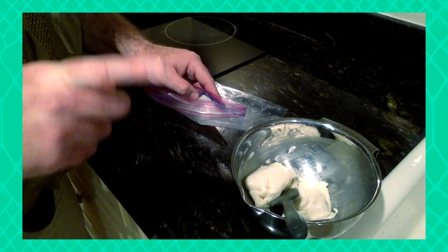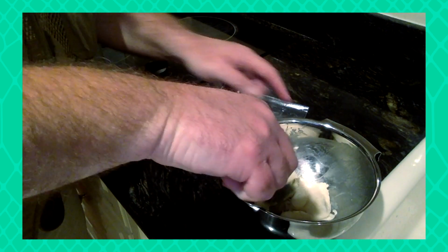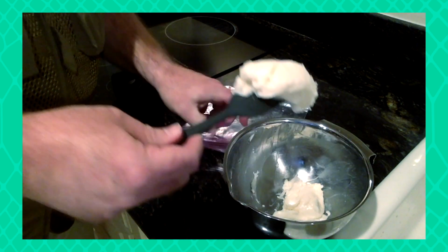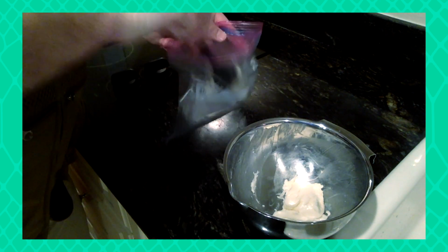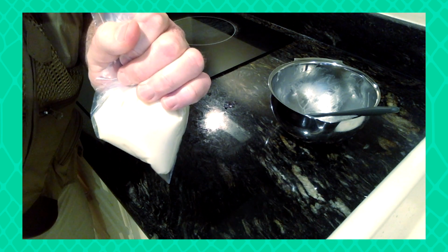If you don't have a proper piping bag, you can just use a plastic baggie like this one. Take out your frosting from the bowl, gently place it down into the bag, and then you're going to squeeze the frosting all the way down into one corner.